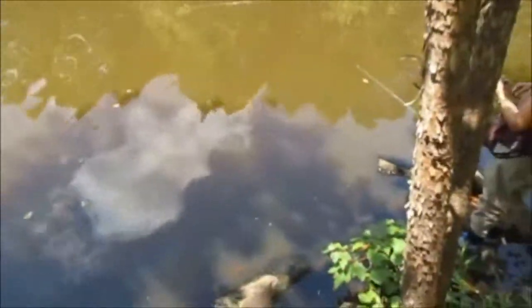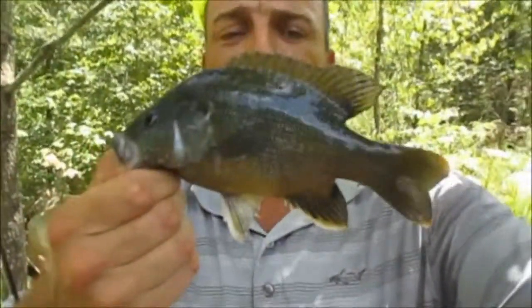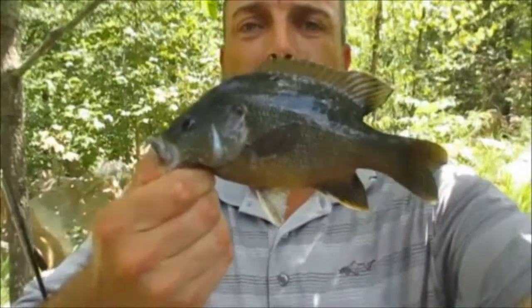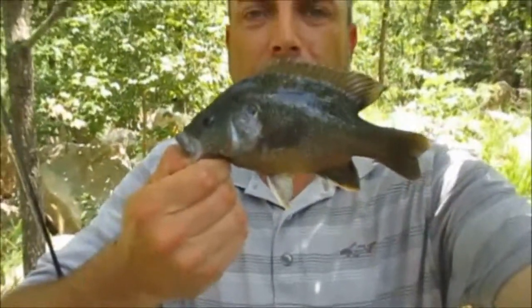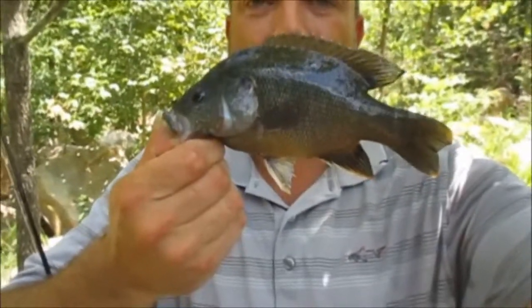You're probably not letting it fall far enough. All right, guys, nice green sunfish. He's hand-sized. Beautiful. All right. I like green sunfish when they're this big and bigger. Anyway.